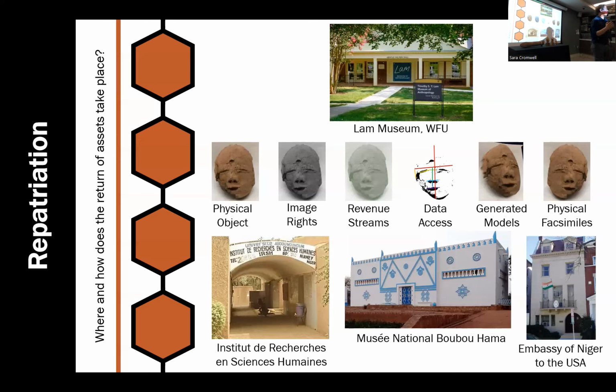Museums have wrestled over the image rights for objects almost as long as they've wrestled over the objects themselves. How do these get repatriated too? Legal conventions, certainly, but could we be using smart contracts embedded in that blockchain, part and parcel of this provenance network, to also encode those and preserve those for their stakeholders? Other digital revenue streams, which again could be encoded on blockchain.